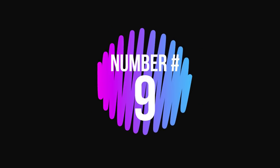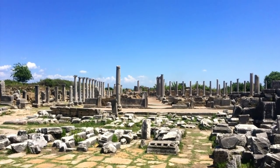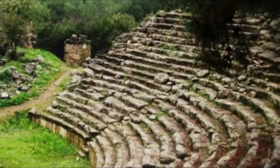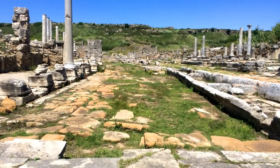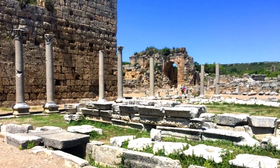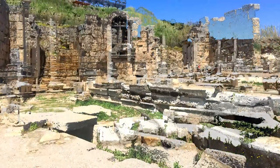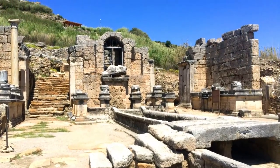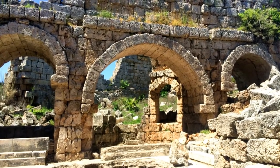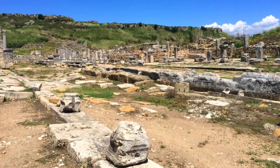Number 9. Perge. Perge's vast and rubble-filled stadium, half-destroyed temples, and huge colonnaded agora are imbued with an atmosphere of past glory. This was once the capital of ancient Pamphylia, which blossomed under first Greek and then Roman rule. The ruins here are not as well preserved as others on Turkey's turquoise coast, but this also means they attract fewer crowds.